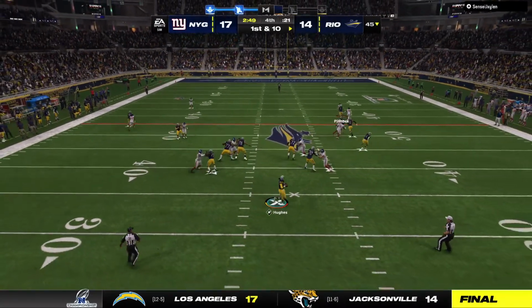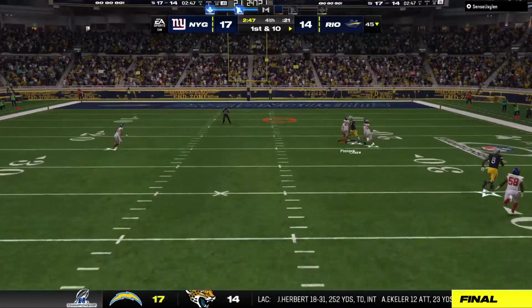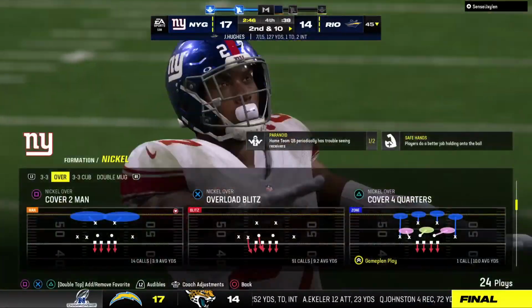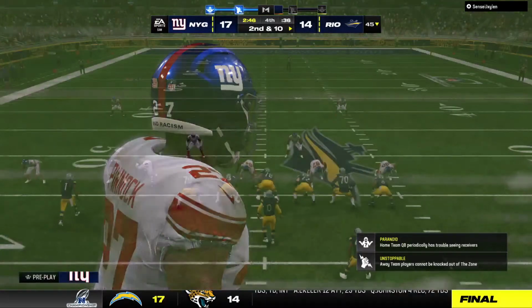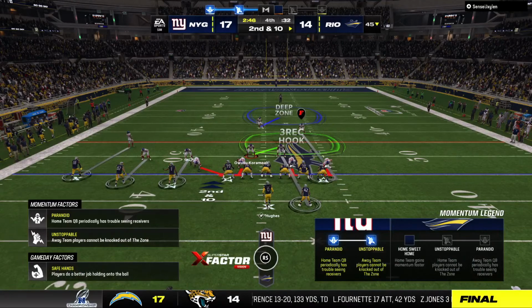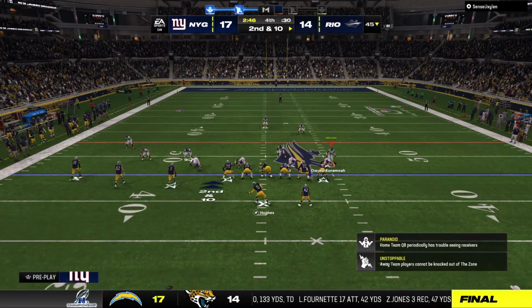He'll drop to throw. Looking deep here for Chase. Oh, and that is incomplete. Just because you've got the lead in the fourth, it doesn't mean you have to play it safe. I like the aggressive play call there to push it downfield. That time, it didn't work out.